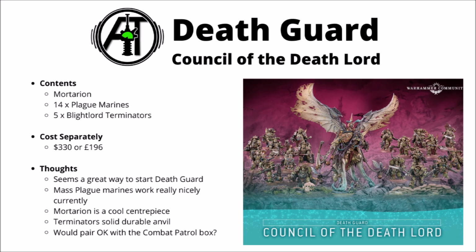Every one of those kits is a pretty popular one, and if you don't already have Mortarion, it does look like it could be a really good way to start a Death Guard army. Currently in game, Mass Plague Marines work really nicely with all their scary melee weapons, so they'd be quite a popular choice there. The Terminators are a solid anvil unit, and I feel like most of the people who will be collecting Death Guard will wind up getting the Primarch at some point or another. He is one of Games Workshop's most popular and best-selling box sets, and at least now in game he's a fair bit cheaper, even if he's not exactly running every competitive list.